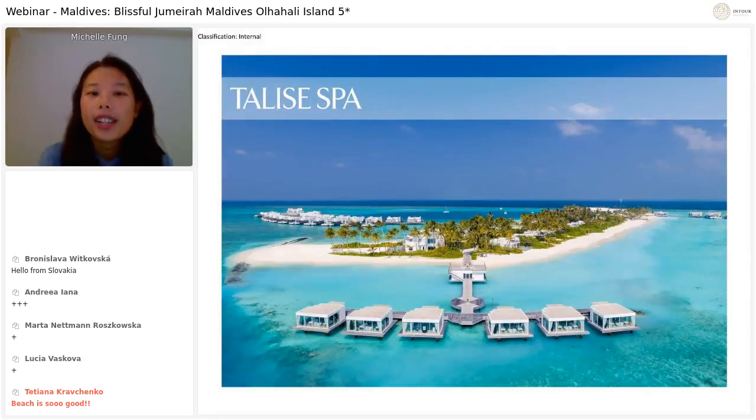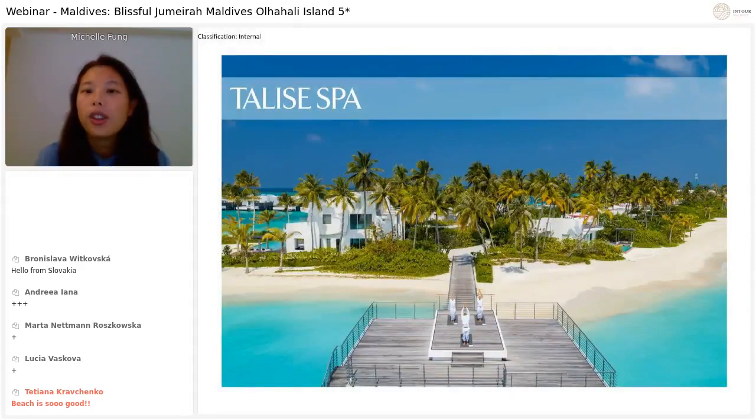So moving on, next is our well-known Talise Spa. At Talise Spa, we have a total of 6 treatment rooms over the water. We have 5 treatment rooms and 1 is the salon. We do have our complimentary sunrise yoga every day except Saturday. So guests can enjoy their wellness routine every day with our yoga instructor.